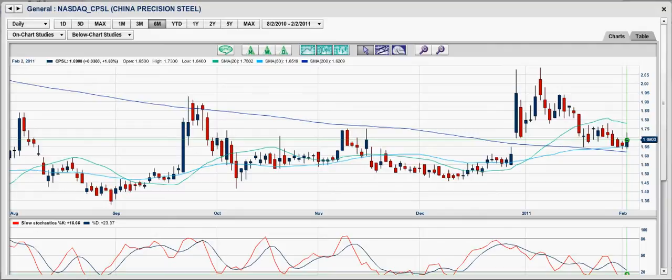It is also an inverse head and shoulder. It is bouncing off the 50-day moving average, which makes it a great trade for myself personally. You would have some resistance at the 20-day moving average, but I don't think it will stop there. It could break above the 20-day moving average and continue to go higher.